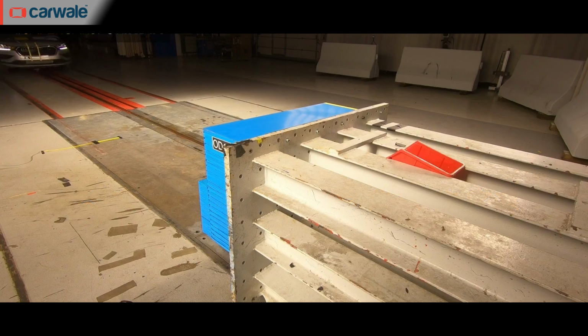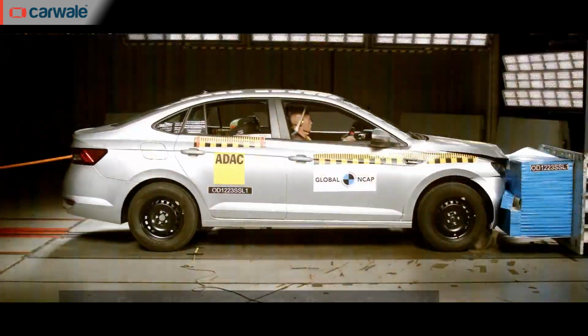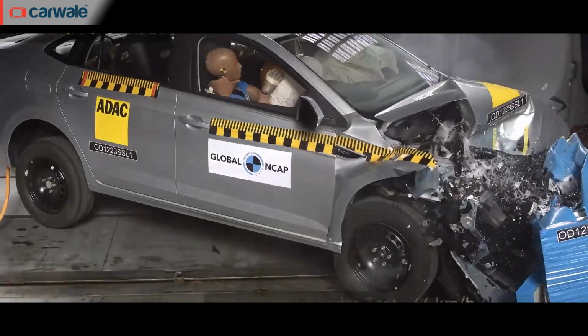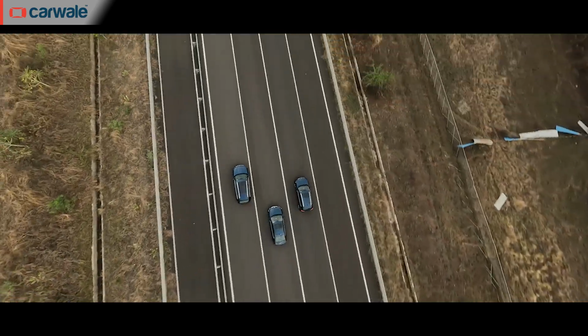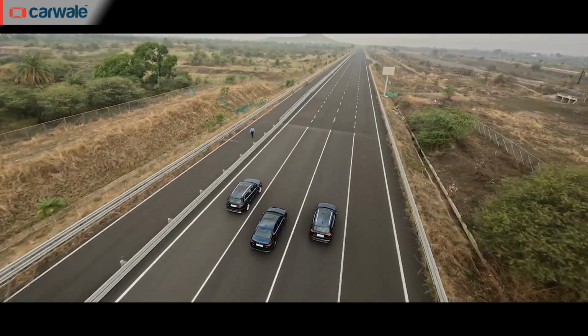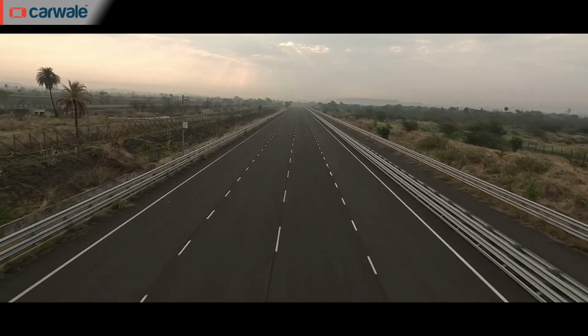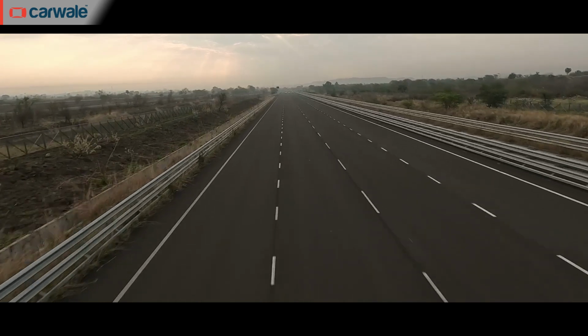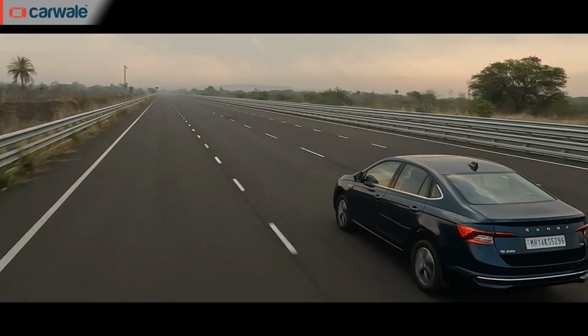Speaking of the Slavia, the C-segment sedan along with the Kushaq recently scored a 5-star rating in the global NCAP crash test. And to demonstrate how safe and solid the current lineup of cars is when it comes to high speeds, Skoda India invited us over to the incredible Natrax testing facility in Indore. So what all did the brand have in store for us?